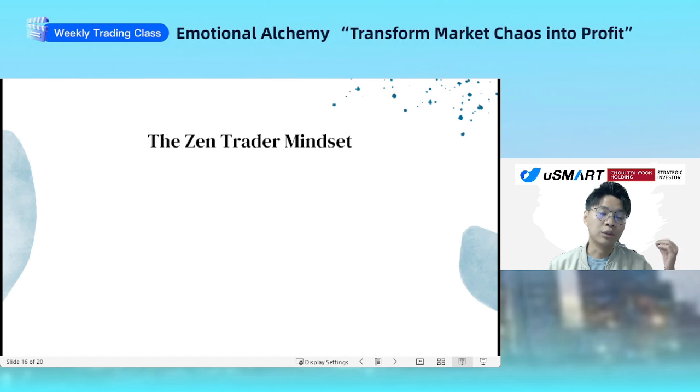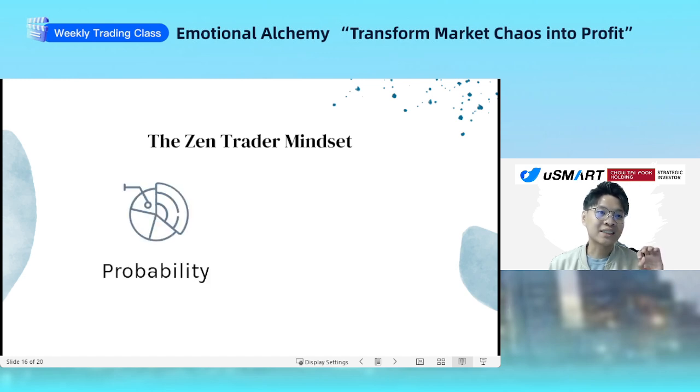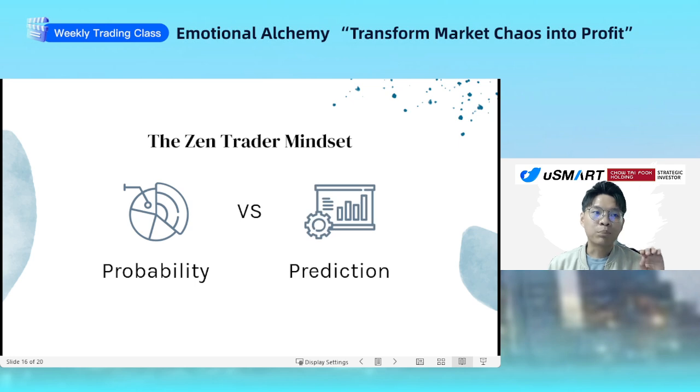So the pro traders, the most profitable traders in the market, tend to have what we call the Zen trader's mindset, where they accept the uncertainty. This is what they do: probability versus prediction. The best traders are not fortune tellers, they are probability managers. They have learned to be comfortable with the uncertainty, so they manage based on probability.